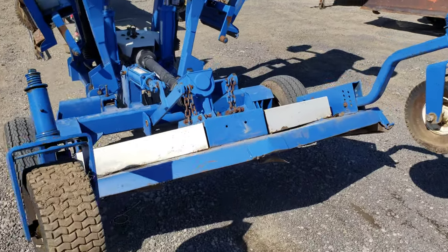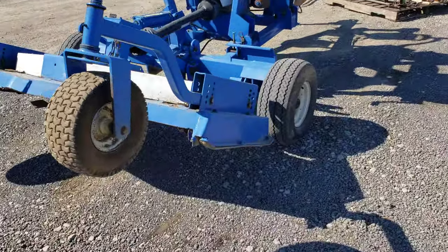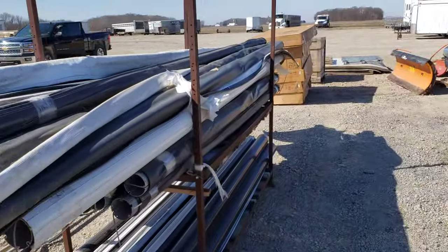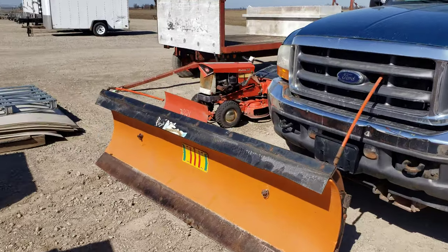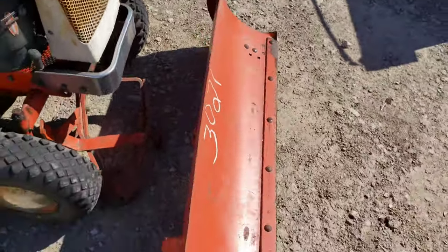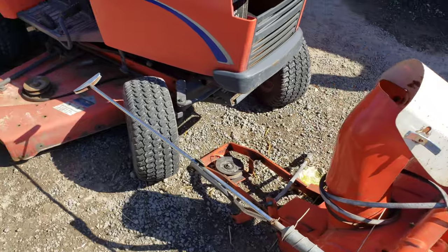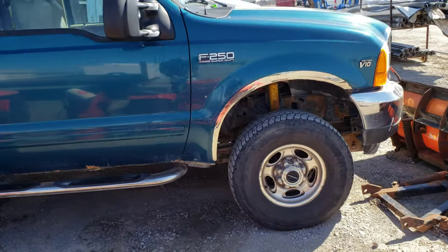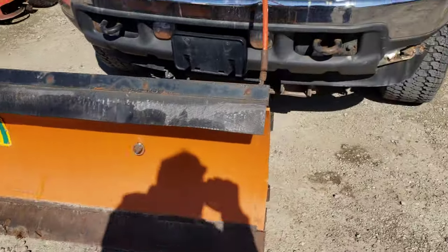Now that'll mow a nice set of property there. That'll mow something. Simplicity with a snow plow on it. There's another Simplicity with a snow blower attachment. F-250, Triton V10, the snow plow.